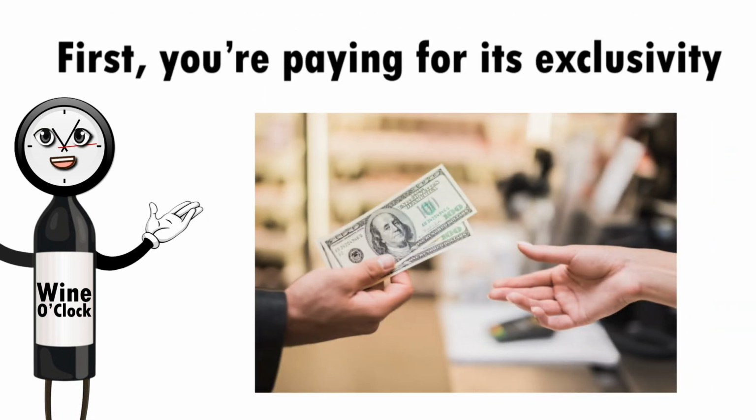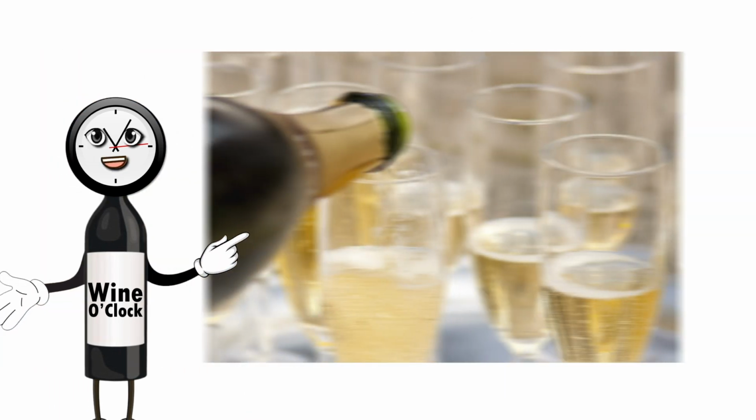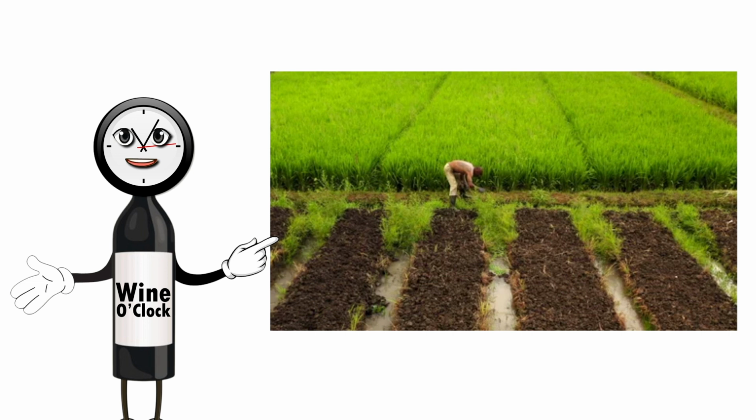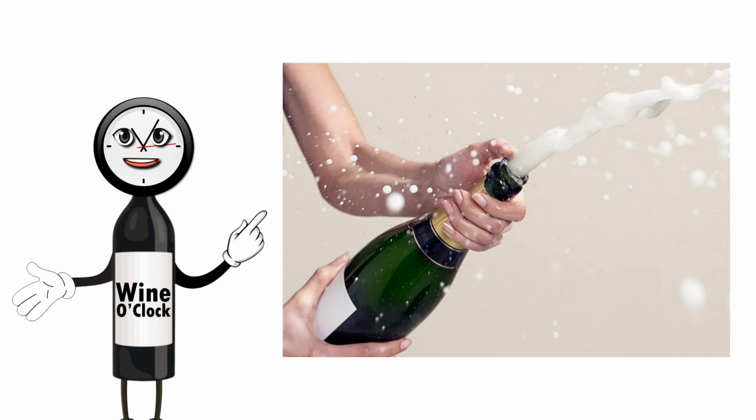What sets champagne apart? First, you're paying for its exclusivity. It's like the designer handbag of the wine world. Second, the bubbles are extra classy thanks to the labor-intensive production process. And yes, it's expensive, but what else screams, "I've made it," quite like popping a bottle of the good stuff.